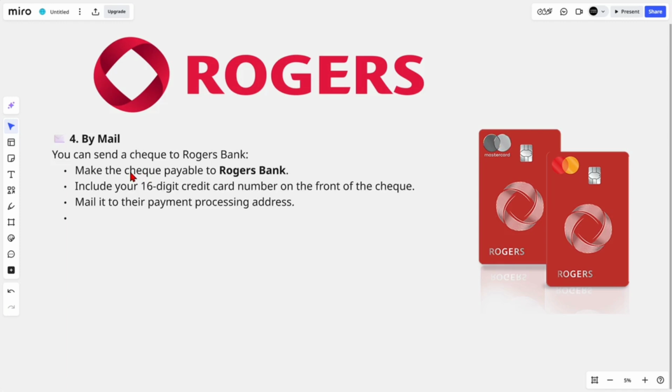Now, if you want to do it old school, you can do it by mail. So make the check payable to Rogers Bank, include your 16-digit credit card number on the front of the check, and mail it to their payment processing address.